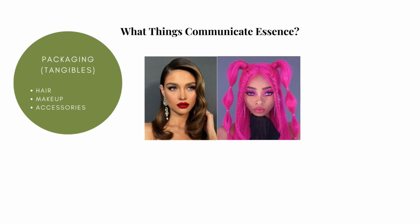Hair. Hair is communicative. Whether it's tied or loose, sleek or voluminous, polished or unkempt, all of these variations create a different vibe for the person wearing them. Some styles will be more them than others, meaning that some styles will capture their essence better than others.